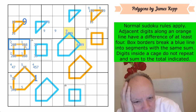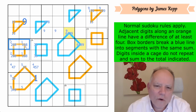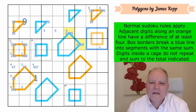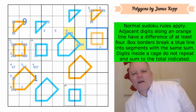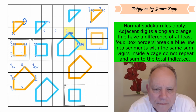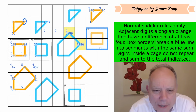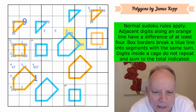Okay, it was set to be a big deduction, but it didn't quite happen. But it is still very interesting what this does. So this square's high digits either include a 9 or 2 8s. 8, 7 won't work because you'd need kind of 4, 4 as low digits, and 4 mustn't touch 7 on the orange line.